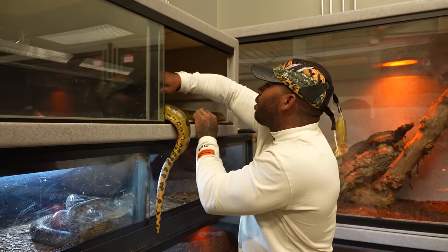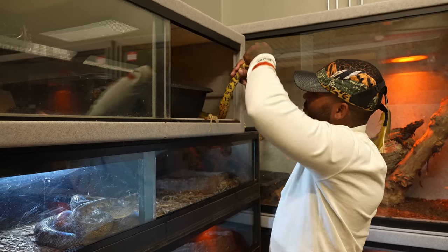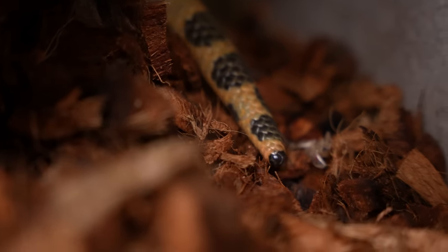I'm gonna move this bolt back off his heat pad. Look at that freaking snake, man. I love that kid. I love all of them, but jeez, man, anacondas just do something to me, dude.